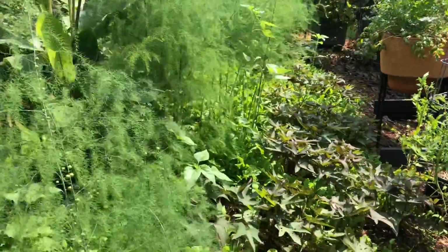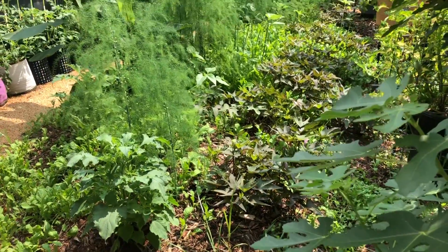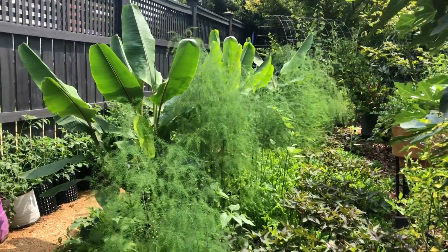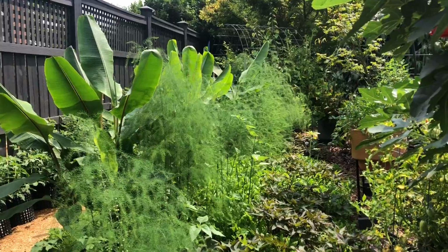And this bed, again, sweet potatoes mixed with the self-sown arugula. This bed is filled in so well. It's everything I was dreaming it would be. Just love when a plan comes together in the garden.